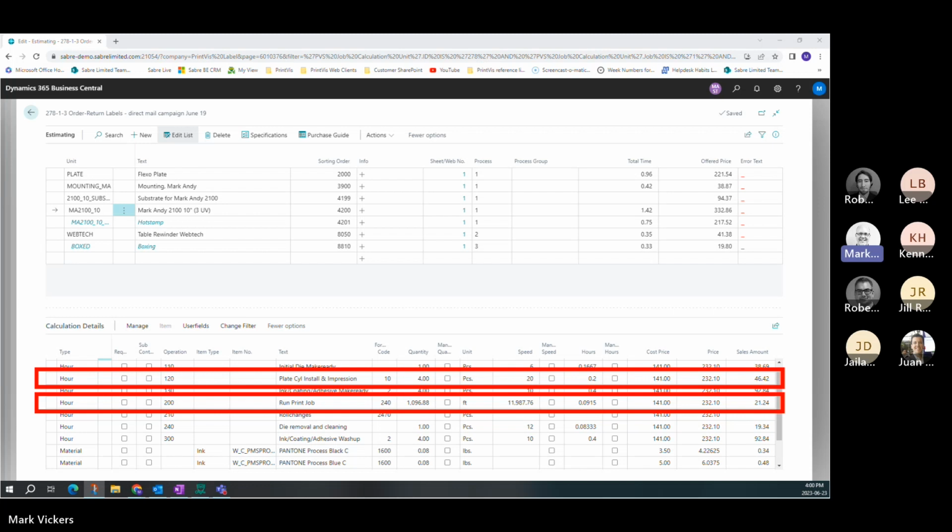It takes this speed, taking this value here and dividing it into this 4 to come up with the 0.2 hours, which of course will be used in scheduling, but it's applying it to give me my amount. This is my $141 an hour of cost applied to the 0.2 for my cost factor. And this is my sell price with markups to give me my sell on this unit. So this actual operation of 0.2 for plate makeready is $46.42.